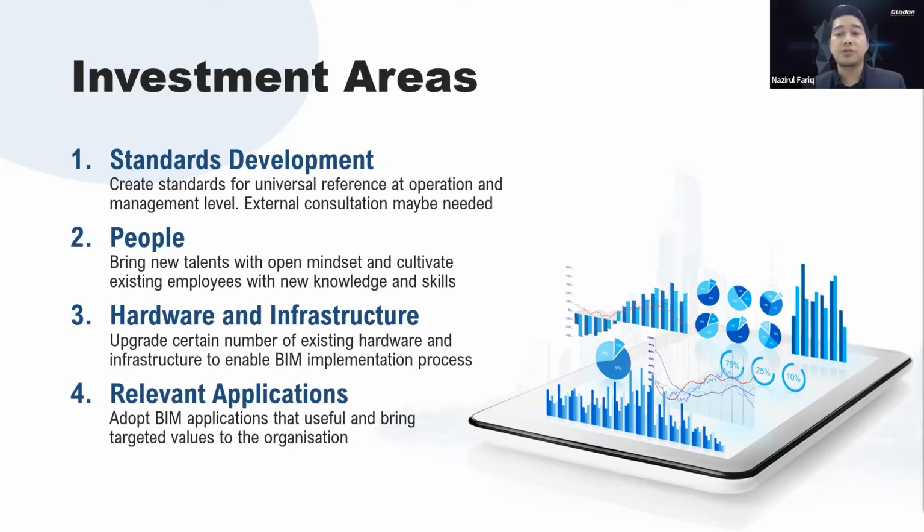Also for the site control and monitoring, you need to consider how you want to set up the infrastructure at the site, including the monitoring station, sensors or devices and so on, as long as it gives you the information that is required. So the hardware and infrastructure are also part of what we have to consider in the early adoption. And of course, the relevant applications that add value to the business.